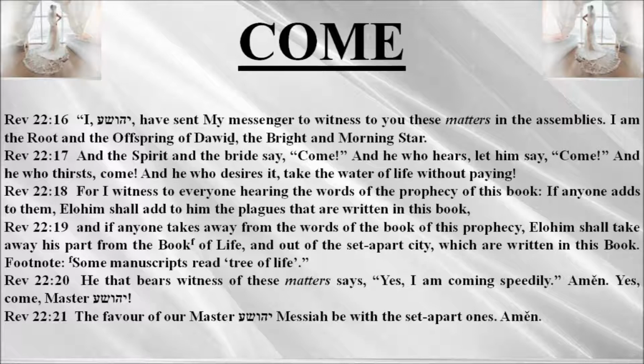And the Spirit and the bride say, Come. And he who hears, let him say, Come. And he who thirsts, Come. And he who desires it, take the water of life without paying. Come, drink the water of life. Drink from the living water. For I witness to everyone hearing the words of the prophecy of the book. If anyone adds to them, Elohim shall add to him the plagues that are written in the book. If anyone takes away from the words of the book of this prophecy, Elohim shall take away his part from the book of life and out of the set-apart city which are written in this book.